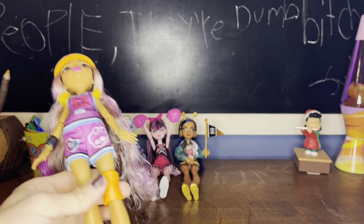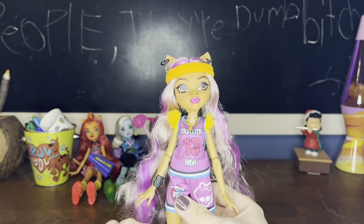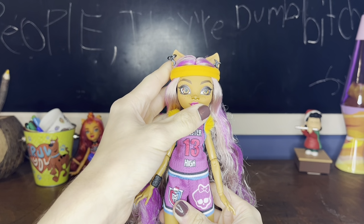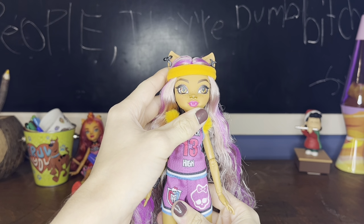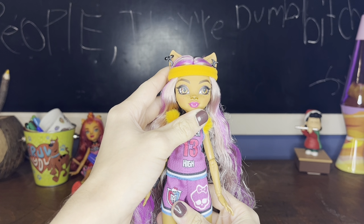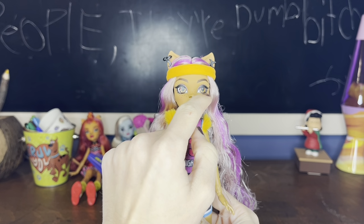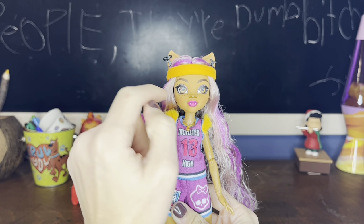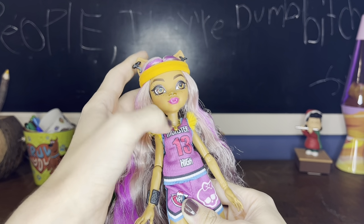Next up is the one who took most of the budget, and that is Clawdeen. So since she is the main character, she took most of the budget. And, oh God, I just realized this eye is bigger than this eye. Like the two different styles of eyes that they give Clawdeen. Ugh. Okay, anyways.